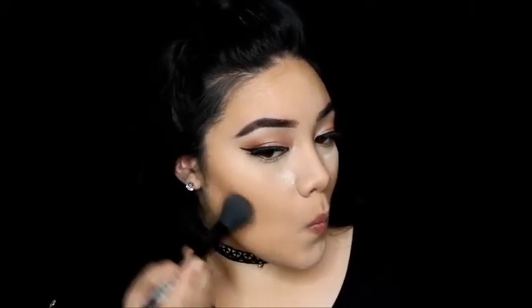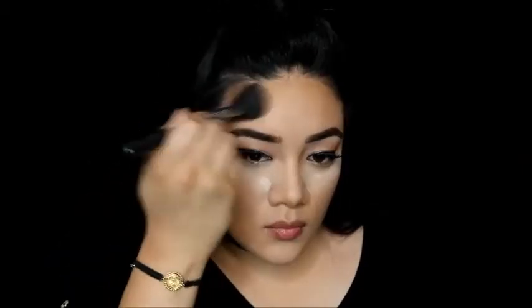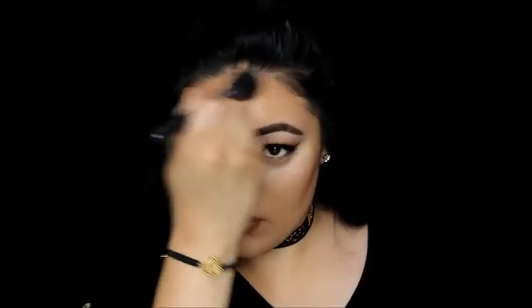So we're going to start on bronzing the face. I take the darker shade, so I'm taking NYX, the matte bronzer in medium, I believe it is. So that's how I start my contour out. I just sharpen that line there with the darkest shade, and then I go in with my MAC Give Me Sun, which is more of a warmer tone, and I go in over the top of that and blend it upwards.